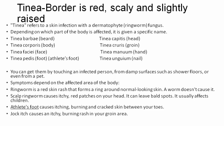The fungus, depending on which part of the body is affected, is given a specific name. So if it's in the beard, it's Tinea barbae. If it's on the body, it's Tinea corporis. Tinea pedis is athlete's foot. Tinea cruris is jock itch. Tinea capitis is in the head. Tinea unguium is the nail. So those are a whole bunch of them.